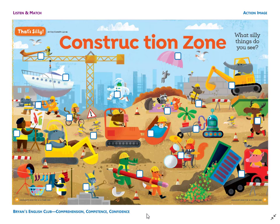Number 12. It is a big yellow excavator. In the excavator, I see an elephant. The elephant is driving and digging.